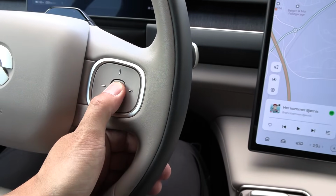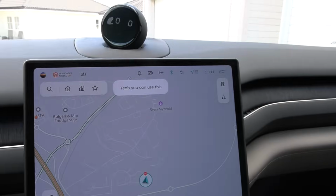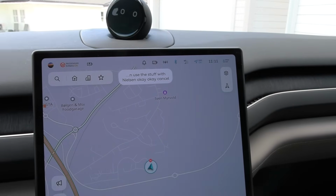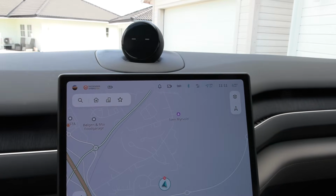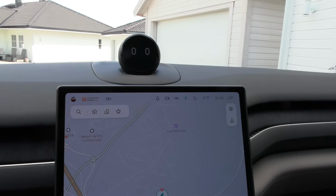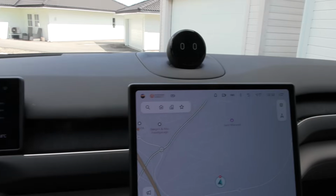Okay. I am here. Yeah, you can use this to activate Nio also. Okay, now just, okay, cancel. So sorry. Cannot help for now. Okay. You can also turn off that creepy human-like thing there.